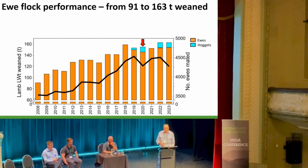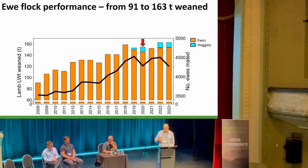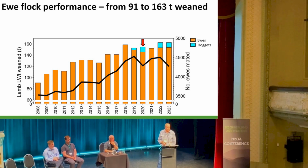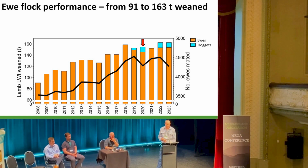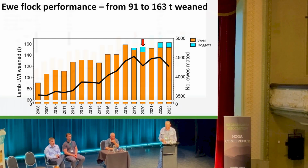And then along there about 2016 we got a couple of pivots up and underway, and then production kept coming up and ewe numbers came up relatively significantly. Got a big red arrow there, which is something I don't like to talk about, but I will, which is foot rot. We got hit quite hard in our flock with foot rot, and those of you who know merinos know that they're very susceptible to it and it can have some quite cataclysmic effect.